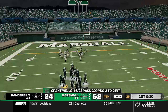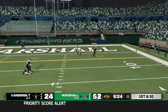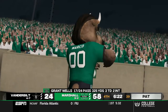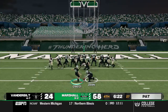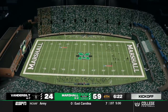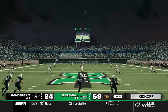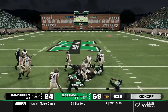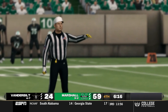From the 16-yard line, it's first down. He's going to try and scramble. There's the strike complete. Touchdown, Thundering Herd. And he hits the PAT. Everyone's all lined up and ready for the kickoff. From his own goal line, he's to the 20. Tackle made at the 33. Personal foul. Face mask. Defense.